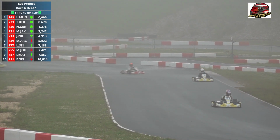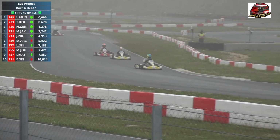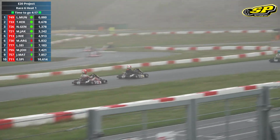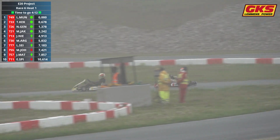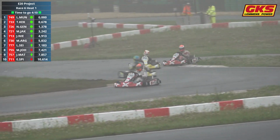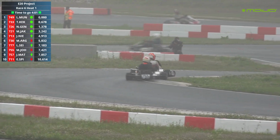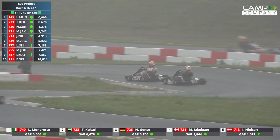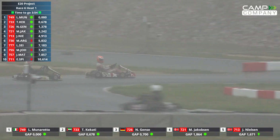Yannick Nielsen has made up a place past Mete Argun. Lawrence Seifried has gotten past Mats-Johan Overhoff in the process and has got himself up into P7. Ellis Spiezia has dropped all the way down to 10th place. And it's a bit of a different proposition in the wet weather conditions. A bit sideways there for Mats-Johan Overhoff, and that is going to give an opportunity to Jan Mataš to get past. The Czech Republic driver has gotten past very quickly there. There's Ellis Spiezia just going through in the shot.